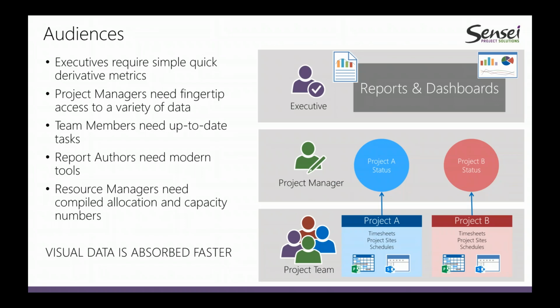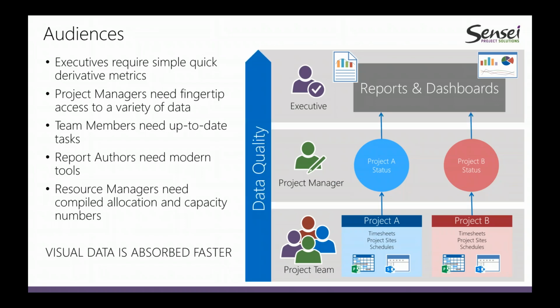Now, in the best of all possible worlds, this information is all based on the same thing, so that you're reducing the number of cycles of rekeying at each one of these levels. I cannot tell you how many organizations I've seen where what the executive sees is completely divorced from what the project manager is managing and what the project team knows. There's an anecdote out there that project teams usually know about project failure weeks and weeks, if not months and months, before the executives do.